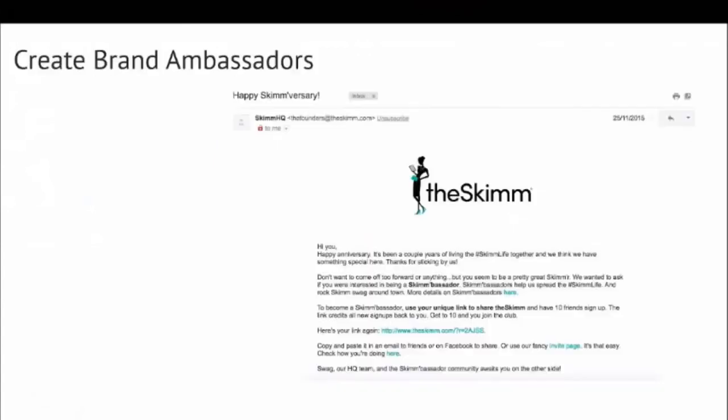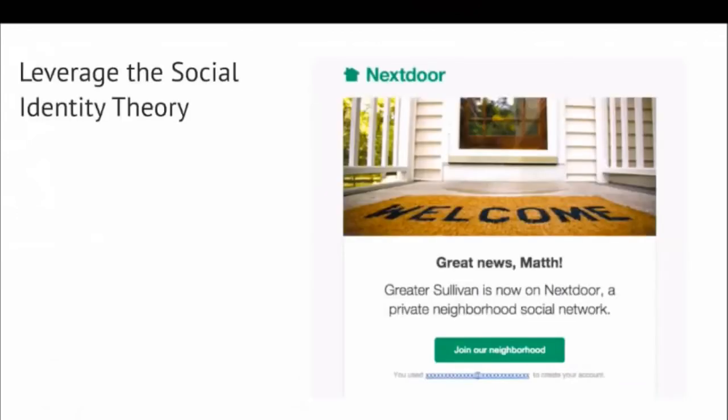Another thing that you can do with email marketing is create brand ambassadors, get people to share your stuff to get some swag. Nextdoor does a great job and gives you a great idea of, hey, this is a private neighborhood. People want to feel like they're an exclusive group. You're kind of branding it and differentiating between them and us. Great way to use email marketing.